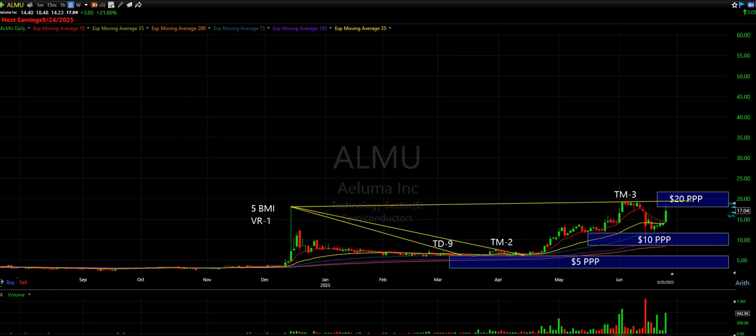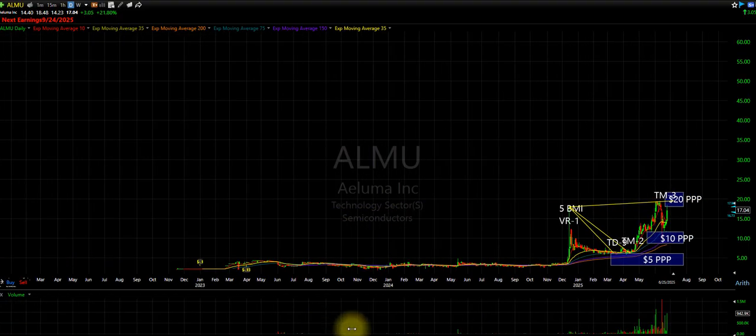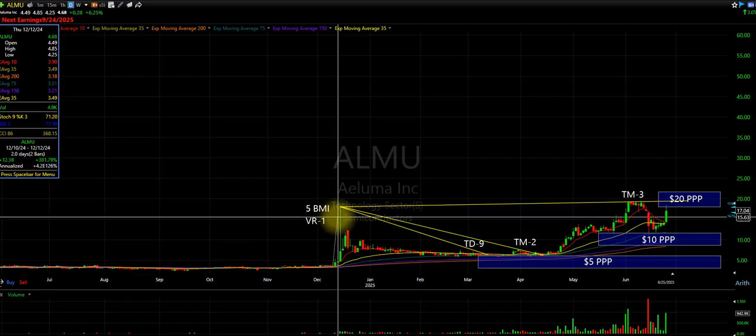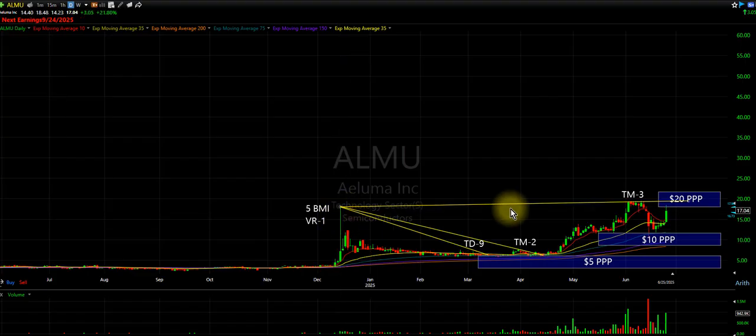We'll get another stock here. This is a semiconductor stock. Stock is ALMU. Very volatile stock. It's not the safest stock in the world. You can see this big huge gain over here, 5 BMI practically in just a few days. So it's very fast and not something you want to put your life savings into, because it could sting you on both sides of that. But I'll break down the cycles when we get back here.